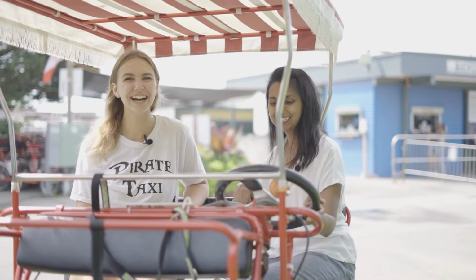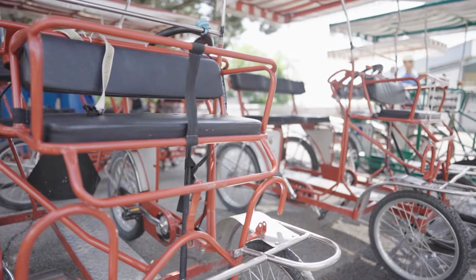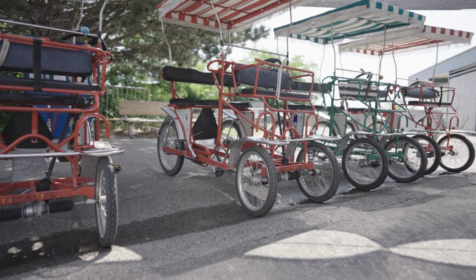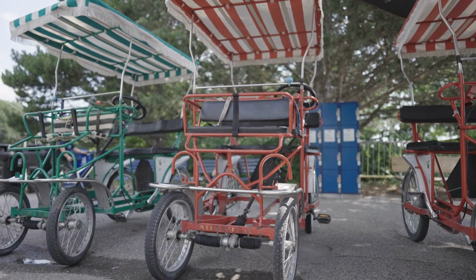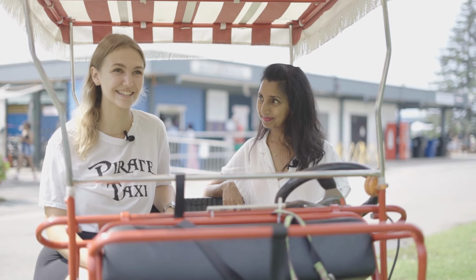Sure. Well, this is our most popular. I like to refer to it as our Flintstone car. It's really great for families, especially people who have small kids, because we don't have baby seats. They're just not safe for multiple use. So the babies can sit in the front. Sometimes we see dogs in the front too, which is great. So it's pet friendly, kid friendly, family friendly. Couples enjoy it, and of course the shade is great, especially in the summer.